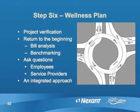If you've done some project work and gotten some rebates maybe from our program, well, we have a responsibility to go check that the work that got done was done well and we got the savings that we expected. So there's a verification step to that. And then you already have the tools in place, the bill analysis and benchmarking pieces that you put together. Those are done and ready to go. So you keep using those and hopefully start to see those benefits that we expected up front.